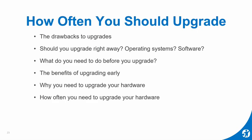Let me just skip ahead real quick and talk about upgrading. We recently, a year ago, saw an upgrade in operating systems from Windows 8 to Windows 7. ILTA, which is the International Legal Technology Association, does a survey every year, and one of the questions they ask is, what operating system are you using? Only about 1% were using Windows 8. A lot of them were using Windows 7.